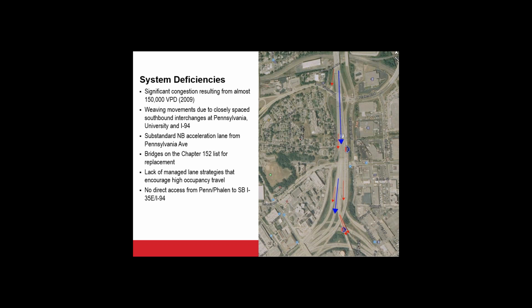Another big funding source for the project was the Chapter 152 bridge funding, and we'll talk a little bit more about that later on too. And of course, with MnPass being introduced into the corridor with this current project that Brad and Maury will be talking about more, there's obviously no managed lane strategies in place at the time.